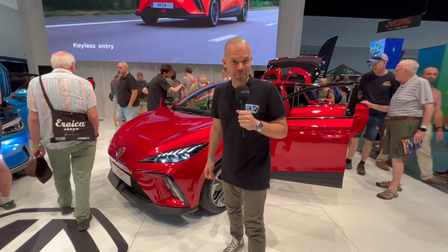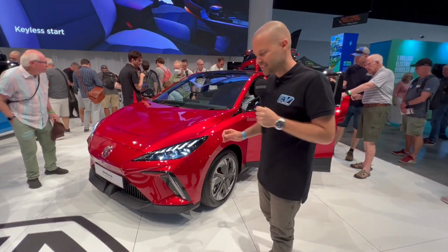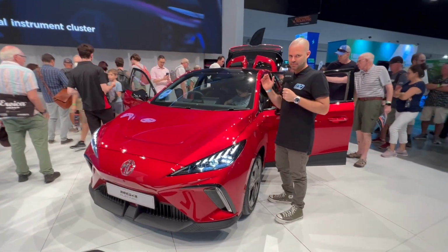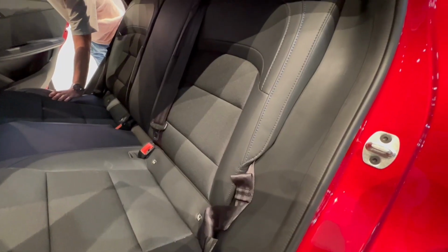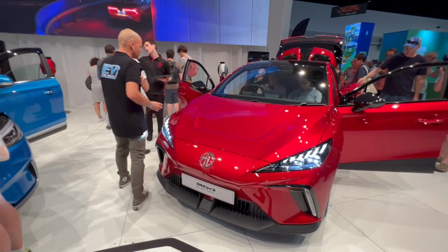Okay, here we are at the MG stand, and we have the new MG4. And I have to say, the quality of workmanship on this car has really stepped up a lot. I remember some of the earlier MGs that were coming into Australia. This is next level, absolutely. I mean, even the paint finish, everything about it is beautiful.